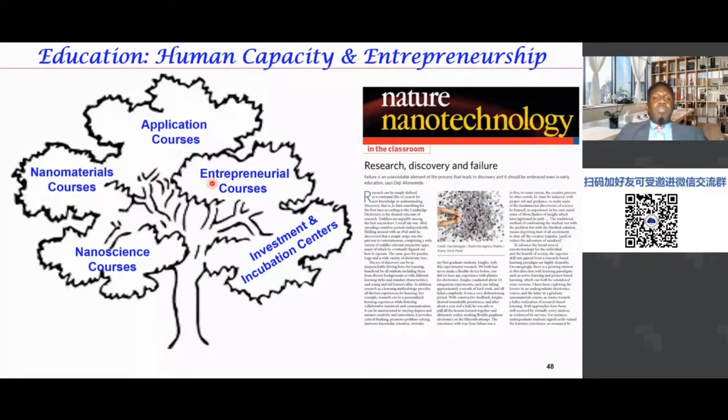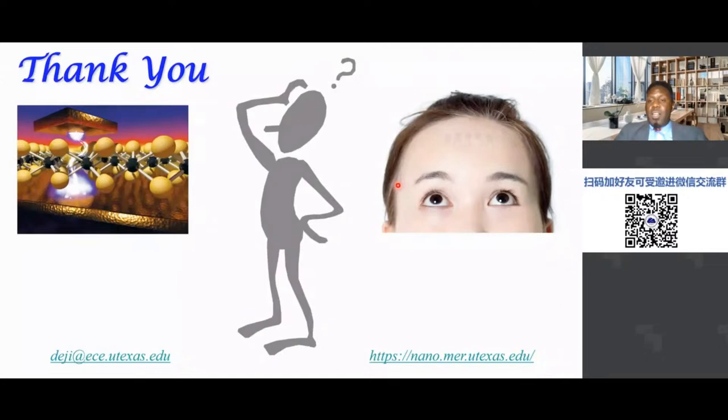towards applications. And one important concept that I want to emphasize is that we need to embrace failure. When you do discovery research, one has to accept the fact that very likely one has to fail many times before one is successful. This is very important, especially nowadays in entrepreneurial engagement and entrepreneurial development of new materials and new technology. So with that, I'll conclude, and I'll be very happy to welcome any questions. Thank you.